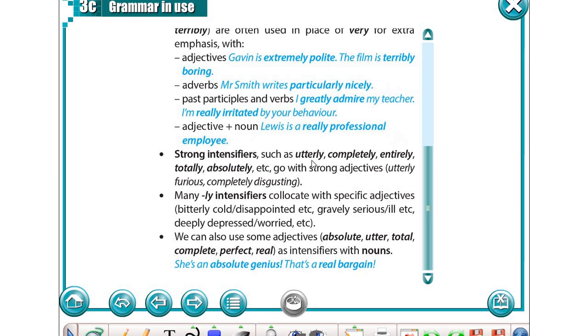Strong intensifiers such as utterly, completely, entirely, totally, absolutely go with strong adjectives. Okay? So take care of this. Like utterly furious, completely disgusting. Many ly intensifiers can collocate with specific adjectives. For example, bitterly cold or disappointed, gravely serious or ill, deeply depressed or worried. Okay, they just go with these adjectives. We can't use them with others.